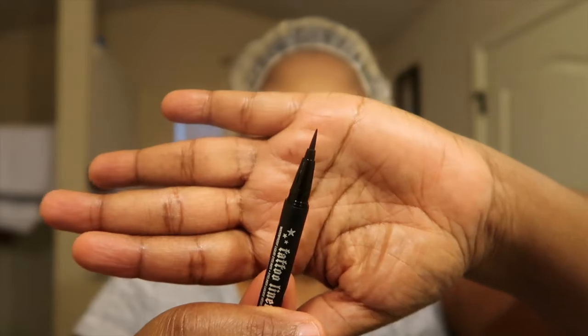So look how sharp this is. I think my camera is not focusing. Okay, so this is what I've been doing with it. I'm not gonna go with a cat eye today, but I am going to show you, see if I can do this with the camera on, with it being focused. Okay. Normally I put this on first before I put on all the makeup. I don't know why I'm doing everything in reverse.